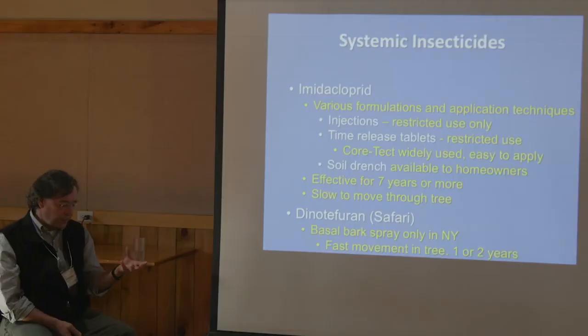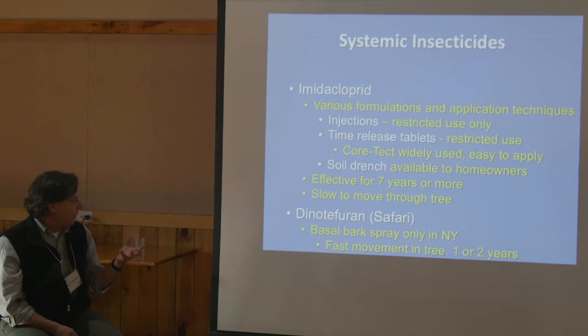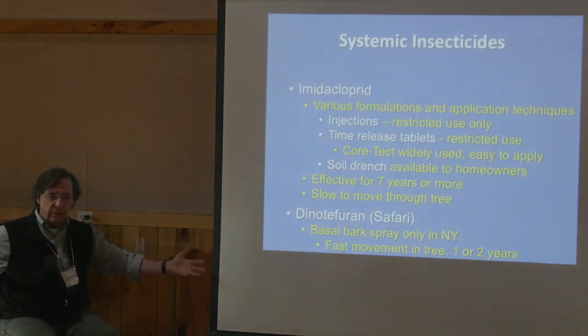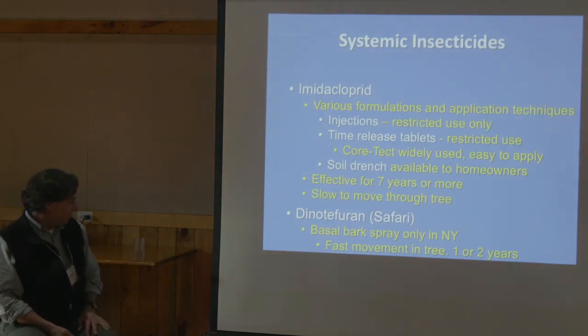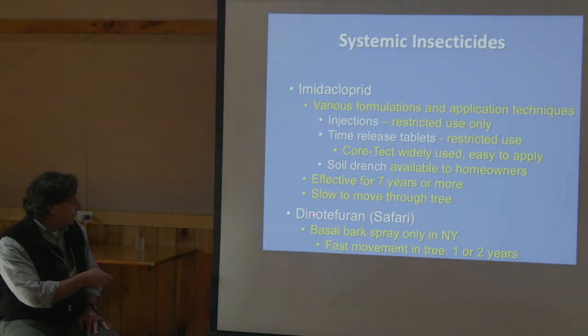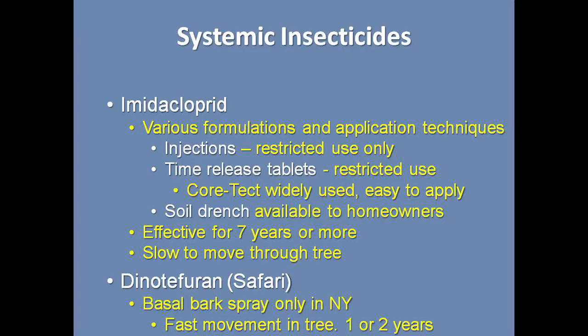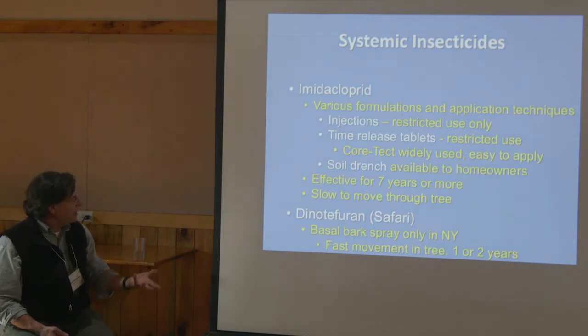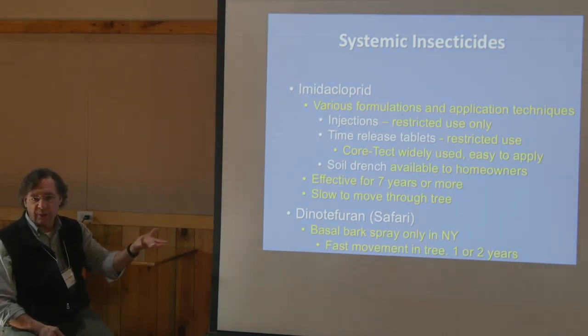This was especially proven true in the South when they were trying to protect the big, huge old-growth trees in the Great Smoky Mountains National Park. And so they started using dinotefuran, or Safari. Safari is a much faster movement into the tree. They've shown that within just a couple of weeks, it'll get into the tree and take out the hemlock woolly adelgid. That keeps the tissue alive and allows it to take the more long-term imidacloprid up into the tree.